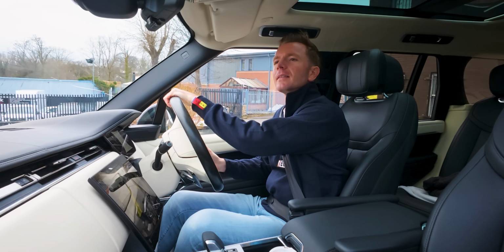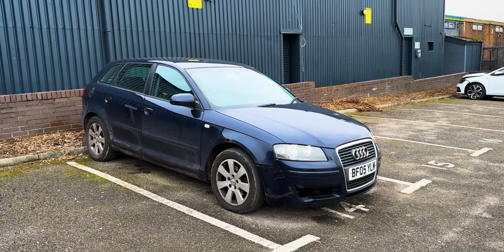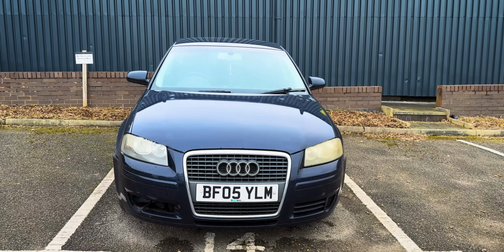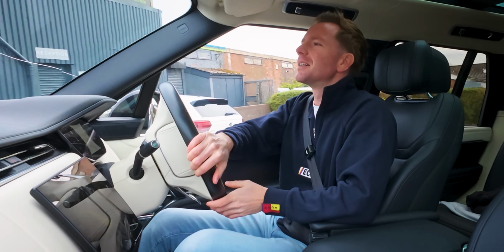Well, we're here. That's actually all right. It's got the big grille that, you know, in its day was quite desirable. It's a Sportback, so it's the 5-door hatch. It's in quite a desirable dark blue colour. Like I say, with the big grille. That was the car that everyone wanted 15 years ago.